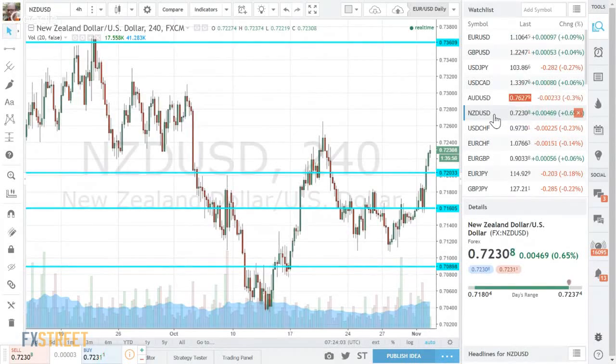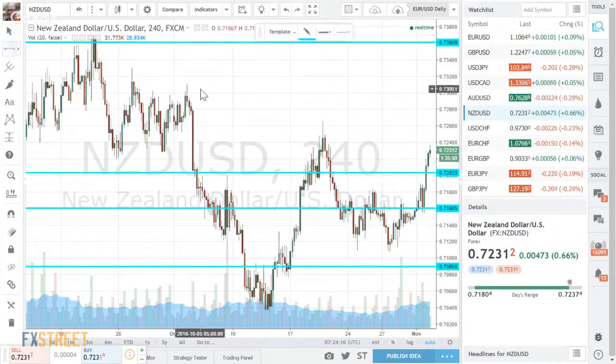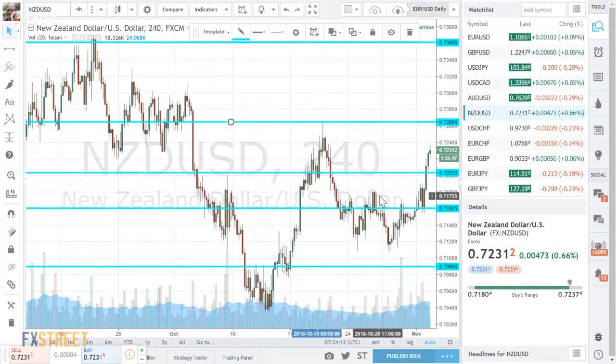As I mentioned, 71 is some kind of support. 72.70 is resistance. We had this line here. Above that, it's only 73.60 when the pair was moving to higher ground. Very perky. It isn't that strong anymore. Anyway, 73.60, 72.65, 72, 71.60, which is not that strong anymore, 71, and of course the round number of 70. Okay, that's the Kiwi dollar.